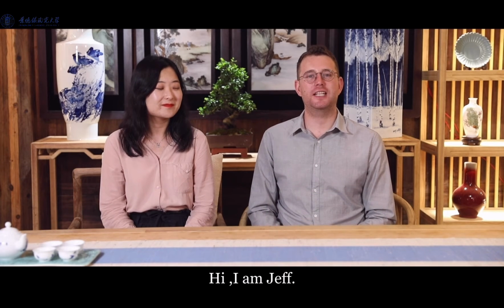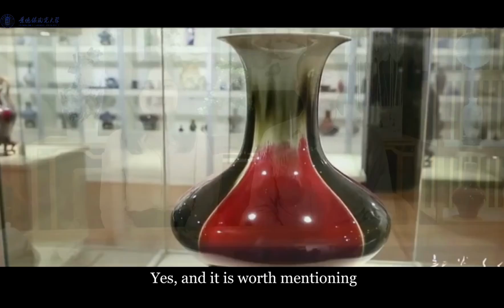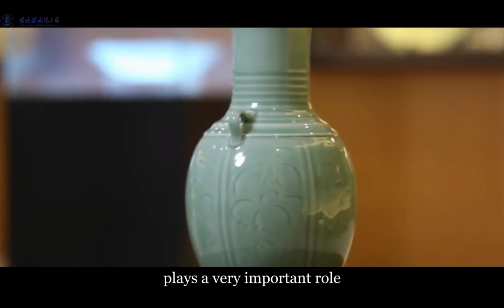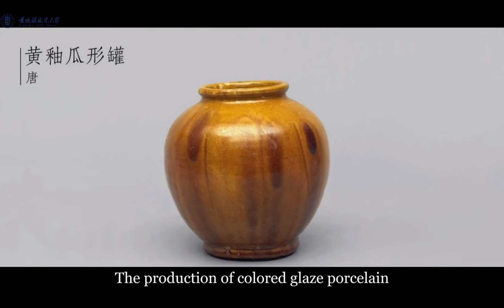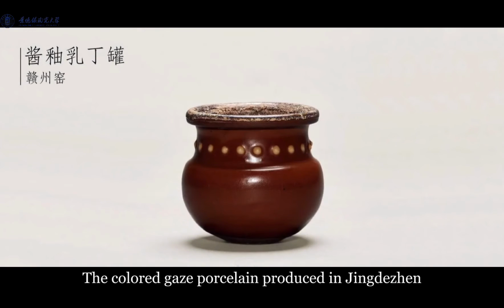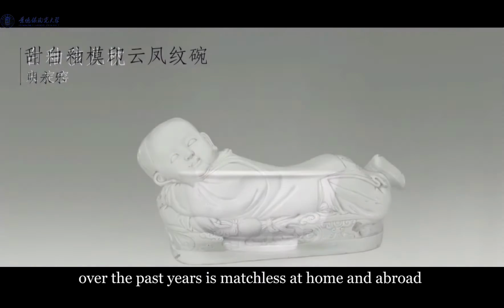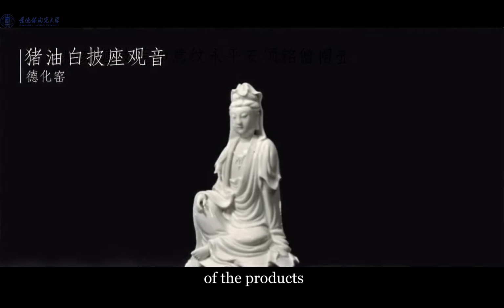Hi, I'm Jeff. The colored-glaze porcelain is one of the 4 famous high-temperature colored-glazed porcelains and is known as artificial gem. Yes, and it's worth mentioning that the colored-glazed porcelain plays a very important role in the ceramic industry. The production of colored-glazed porcelain in Jingdezhen is both time-honored and renowned throughout the world. The colored-glazed porcelain produced in Jingdezhen over the past years is matchless at home and abroad in terms of the number, beauty, and quality of the products.